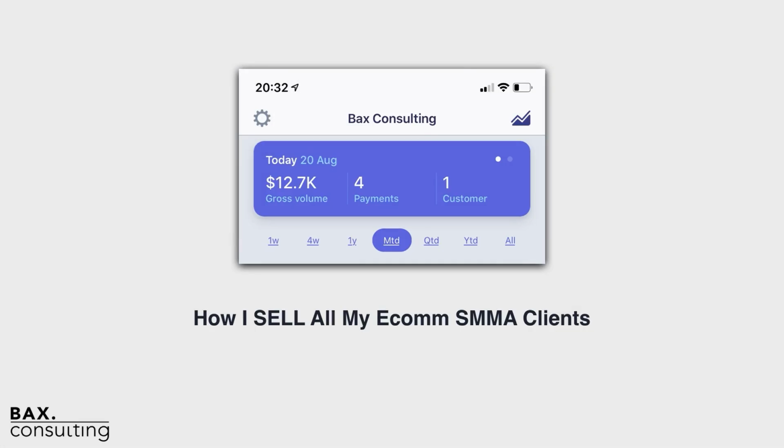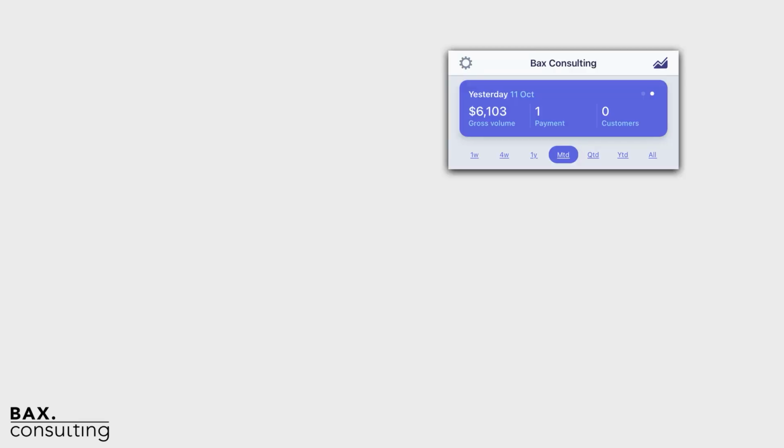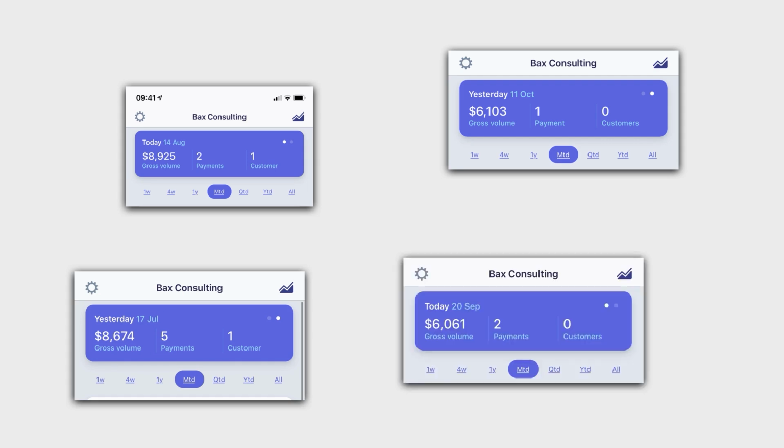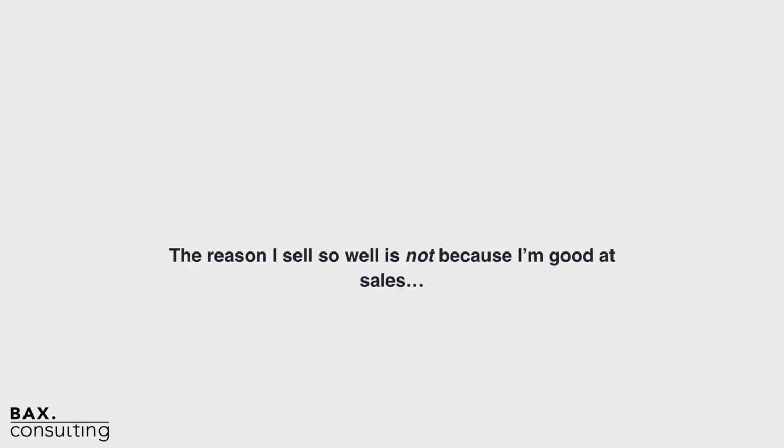So as I say, how I sell all my Ecomm SMMA clients. As you can see here, this Stripe screenshot was my biggest day, actually 12.7K. And you can see it's 2 payments, once again, 1 customer. This is essentially a flat fee retainer plus a ROAS deal. And another one, 6,000 as well, in one day.